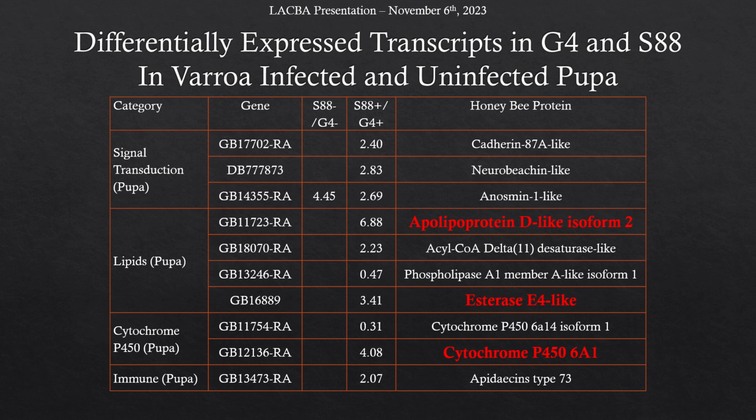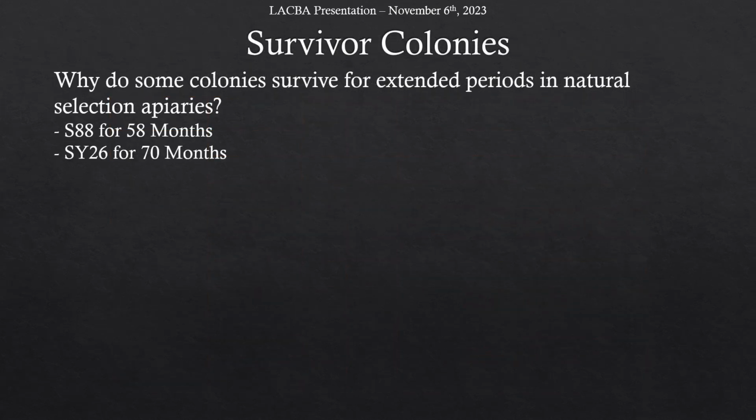And all of these are involved in protecting against stress-related things, and also in detoxifying pesticides and miticides. So let's just pause for a minute and review what we've looked at. In our survivor colonies, we asked the question, why do some colonies survive for extended periods in natural selection apiaries? For example, S88 for 58 months and SY26 for 70 months. Now I know the SY26 superseded a few times. I don't know about the S88.